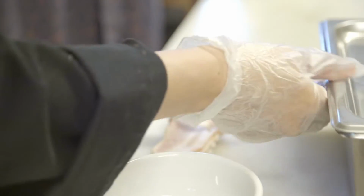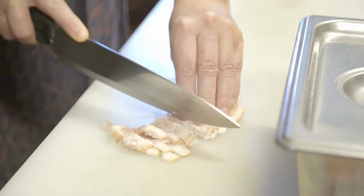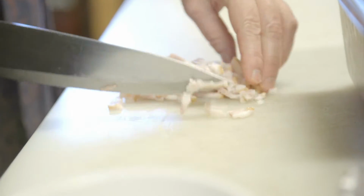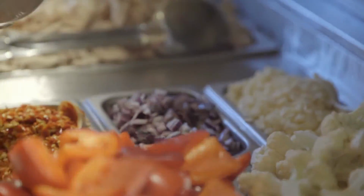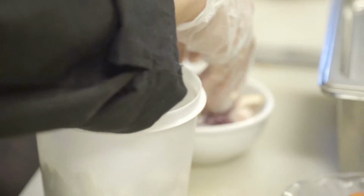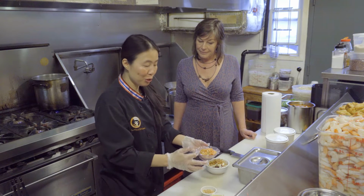You want to try to cut the bacon? Sure. Here you go. Just dice them. Excellent. So really we're starting from scratch with this beautiful dish. Then I'm going to add some red onions, and then we have dry shrimp.